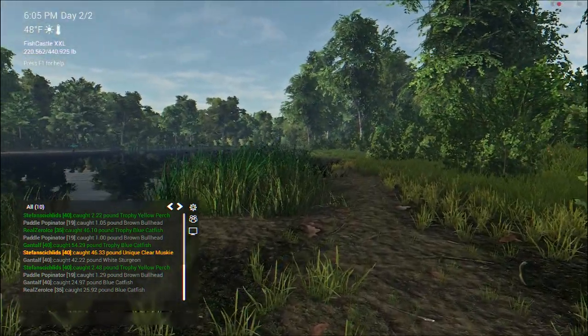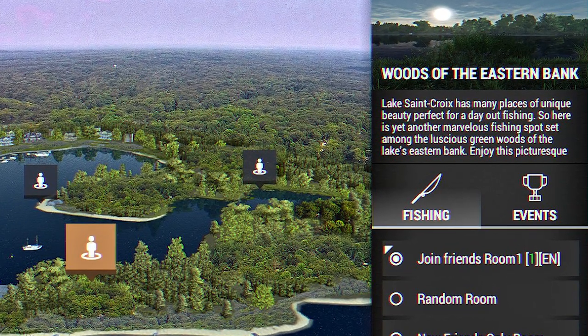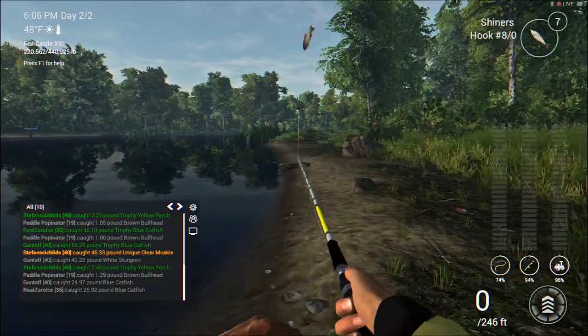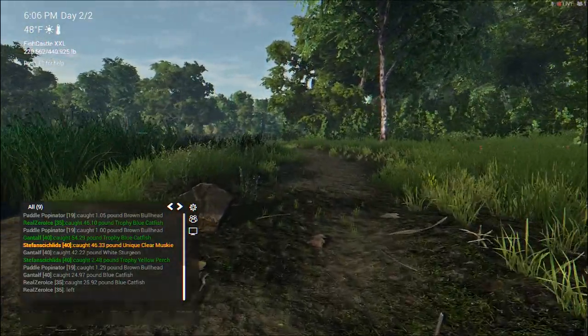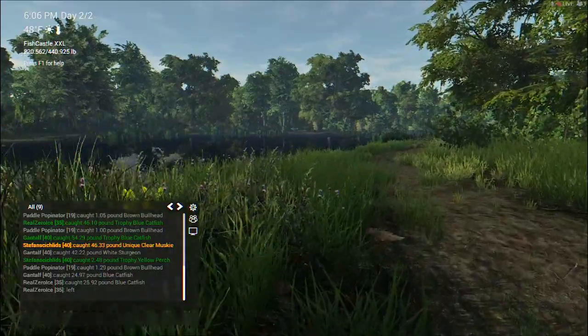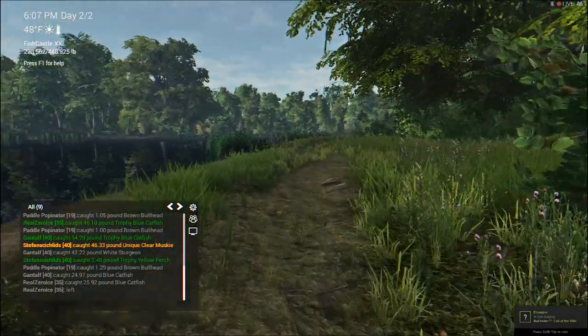So I'm spawned in here at Woods of the Eastern Bank, and what I do is I head east from the spawn point. And it's quite a ways down, actually. I'll show you exactly where it's at. But I head east, or if you're looking directly at the map, it is to the right when you spawn in here at Woods of the Eastern Bank. And we head all the way down. Like I said, it is a ways down here.